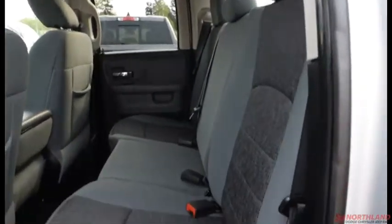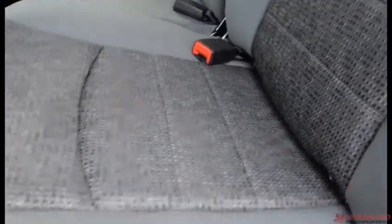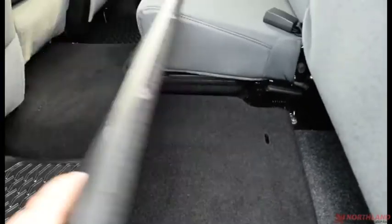Okay, let's take a look in the back here. Open this guy up. On the door you have that same chrome accenting, control over your windows, handle, and it does look great in here. It is the same seats, feels great. You can lift these up, and you got these guys that fold down like this. You have a flat place to put stuff on top of. Other side does the same.